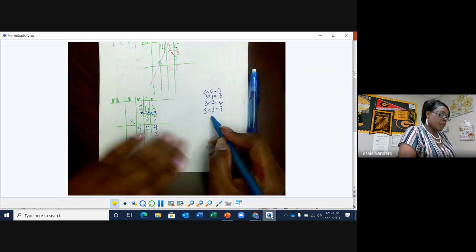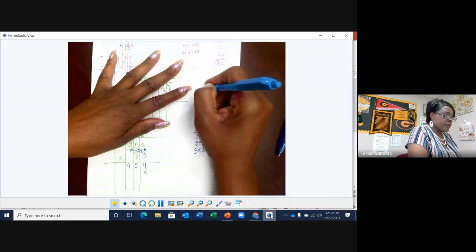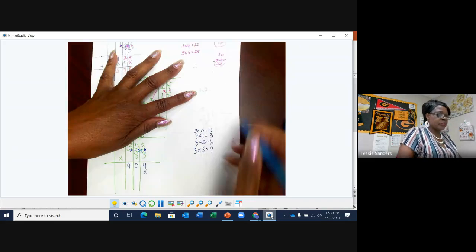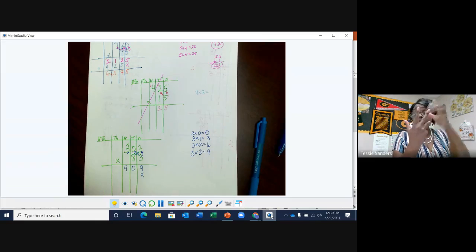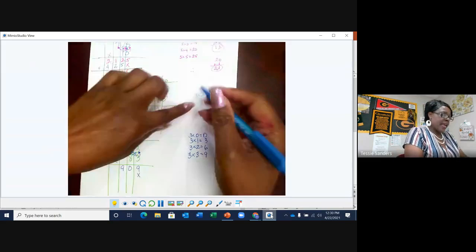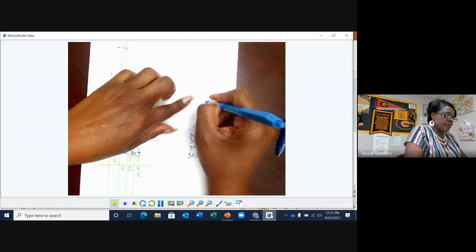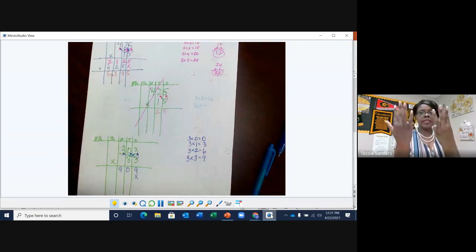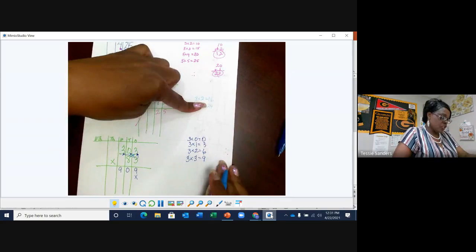times 3. Well, let's get our 8 times tables going. Let's move here. 8 times 2 equals, get up 8 fingers, count by twos. 2, 4, 6, 8, 10, 12, 14, 16. 8 times 2 is 16. 8 times 3. Add 8 to 16. Let's go. 17, 18, 19, 20, 21, 22, 23, 24. 8 times 3 is 24.